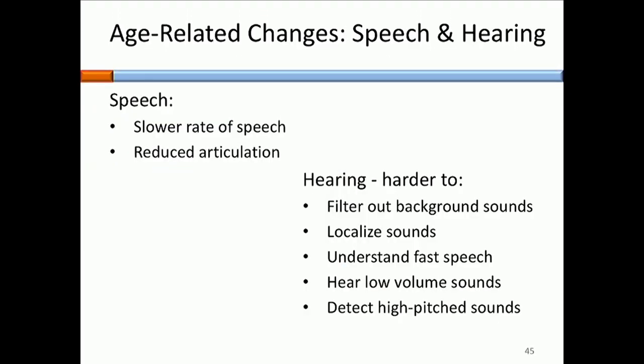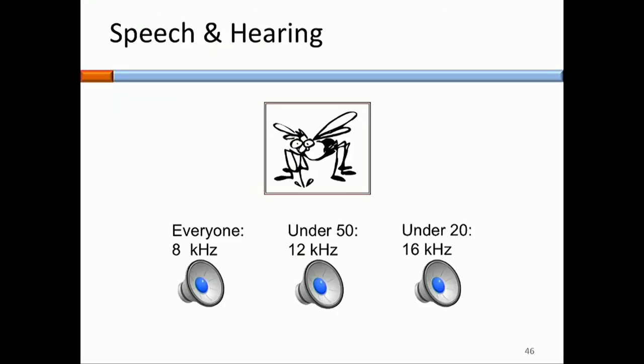Speech and hearing. Some people get slower rate of speech, reduced articulation, which comes from giving too many talks, for example. With hearing, it's harder to filter out background sounds, localize sounds, understand fast speech, hear low volume sounds, and detect high pitch sounds. So here's a little test for you.